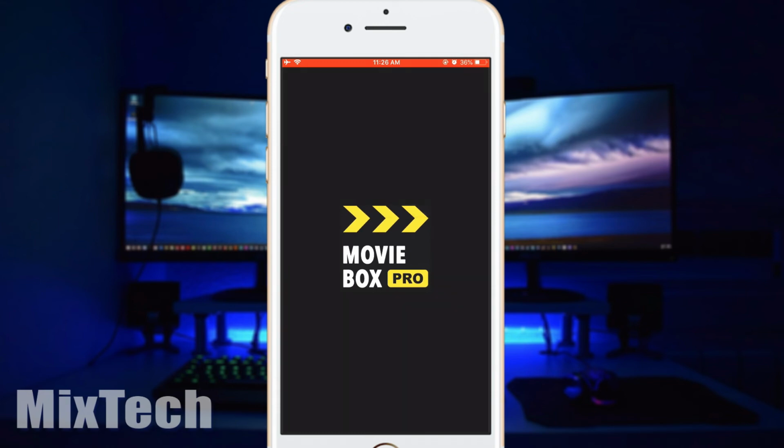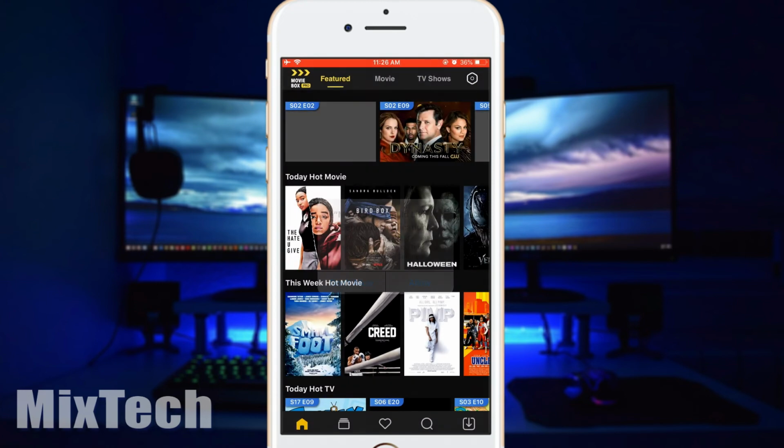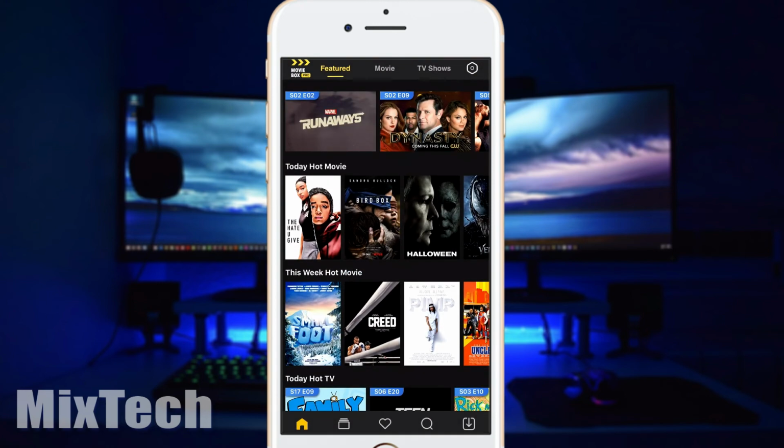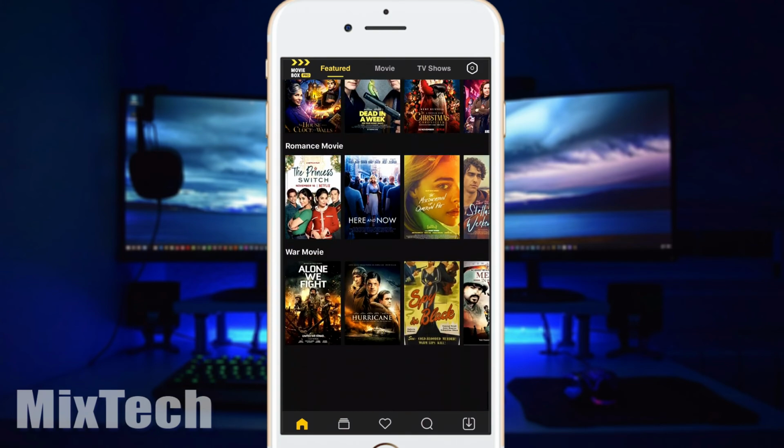That's all. This is the easy process to download and install the MovieBox app on your iOS devices. Hope this guide has helped you to get this app for streaming your loved TV shows and movies for free of cost.